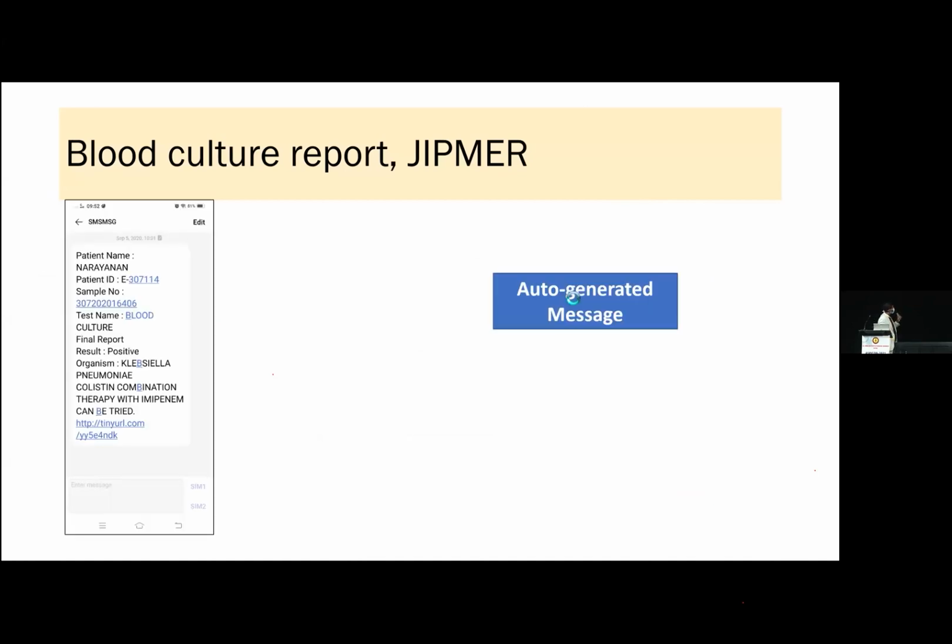So I can show you one of our auto-generated reports. When we generate a report, it looks like this. It goes as an SMS to the clinician. This is the message to the clinician with the link at the bottom. When they press the link, the PDF will be generated. Otherwise, the same link will also be available in the information system.